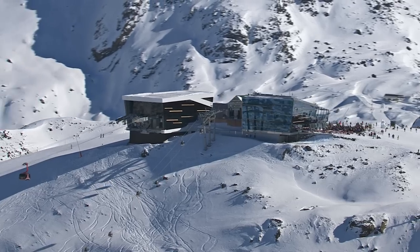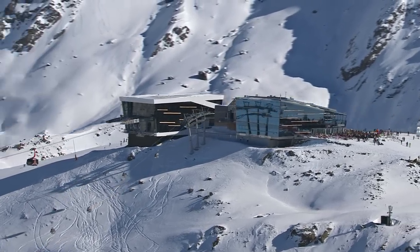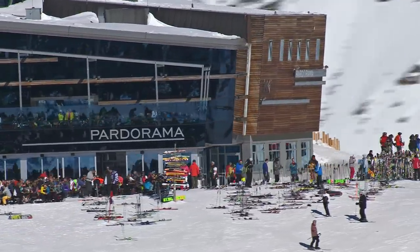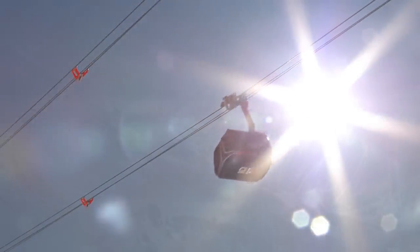The 3S Pardatschgrat lift is another technical masterpiece that is shining in the Sofreta arena Ischgl Samnaun. It was built during the summers of 2013 and 2014. With a maximum speed of 7.5 meters per second, it is able to carry 2,800 persons per hour. This means that it does not even take 10 minutes for visitors to travel from the village to the mountaintop.